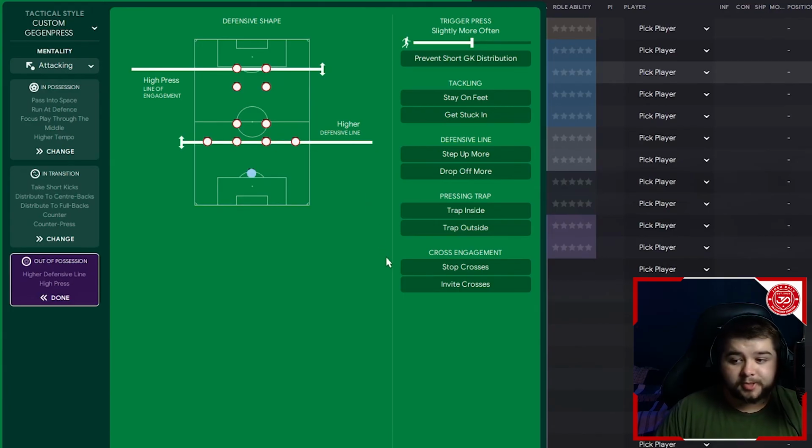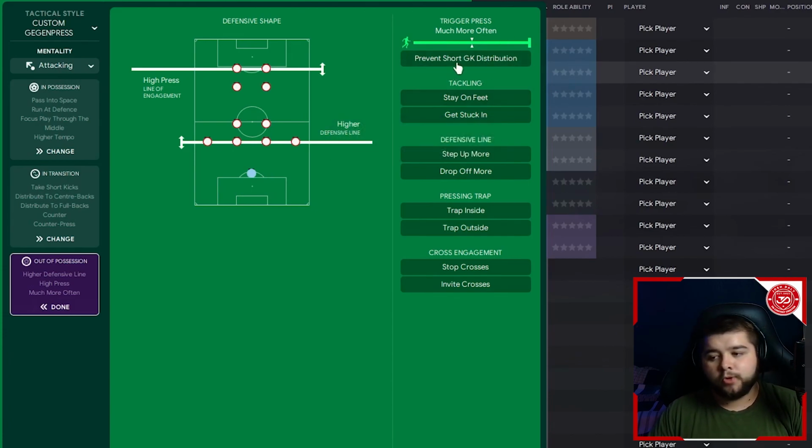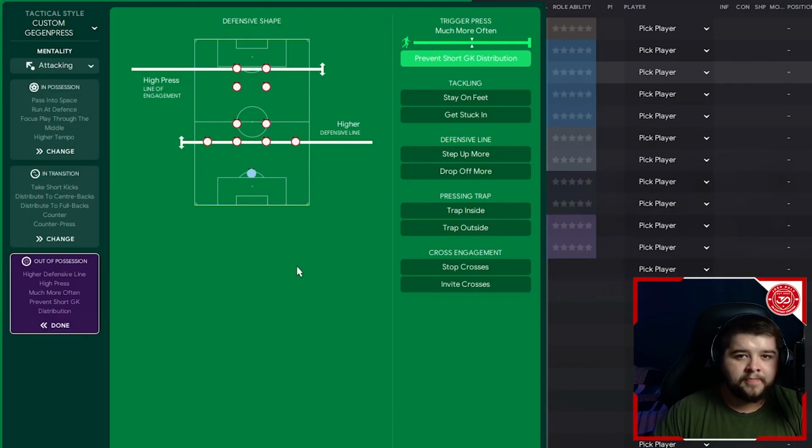it is Leipzig, therefore we are going to rock the higher defensive line. If you are conceding too many goals, don't get me wrong, this is not a tactic that is designed to concede 0.4. You are going to concede probably around 0.7 on average if you are a powerhouse, probably around 0.9 if you're not a powerhouse. But a higher defensive line is the best way to go because you also are going to score an absolute crap ton of goals. In terms of the trigger press, we're going to completely max this out to much more often. And of course, we're also going to tick on prevent short goalkeeper distribution.